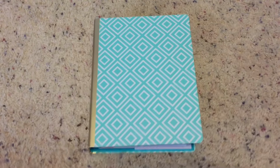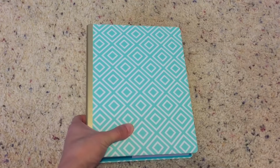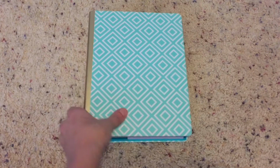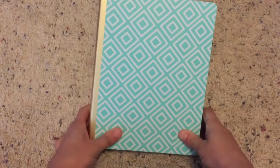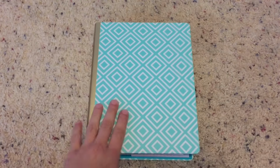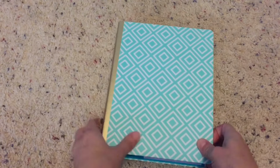Hey everybody, Jill here. Just stepping in to show you some Target Dollar Spot haul items that I got in this new Dollar Spot planner that they came out with. Same ones that they've always come out with, just different styles and colors and things on them. So go ahead and I'll show you this.